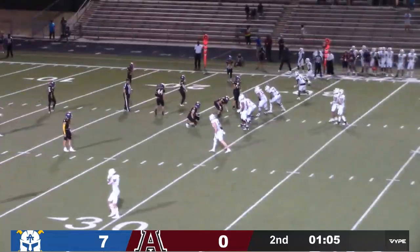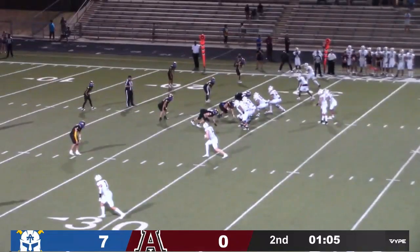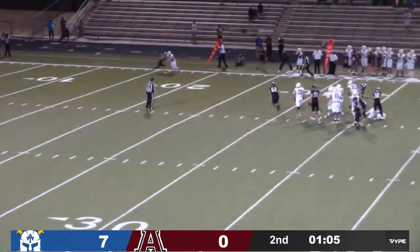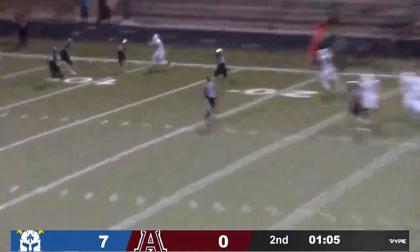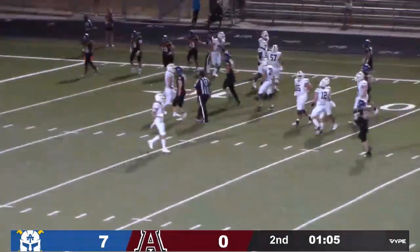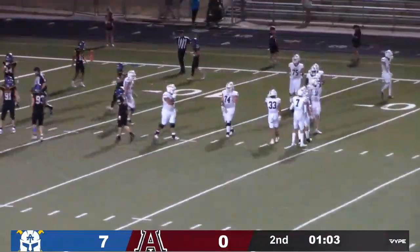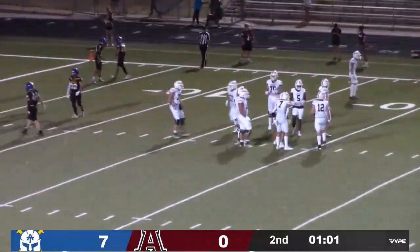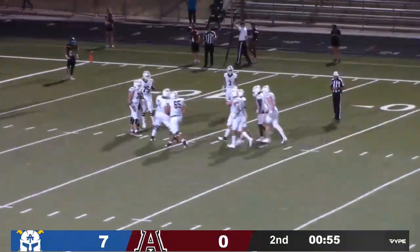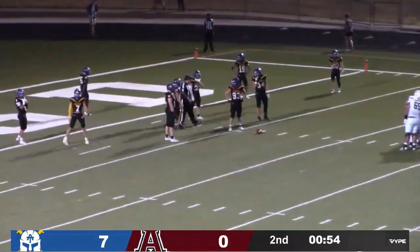Second and 10 from the Anderson 28-yard line. Davenport has Rodriguez in the backfield with him out of the shotgun. Oh, he breaks a tackle down there around the 7-yard line. A good pass, pitch, and catch for Austin High. Tomas Benitez is back there to finally wrap him up, but a good play by Austin High. It's going to set up Austin High first and goal from the 6 with 54 seconds left in this first half.